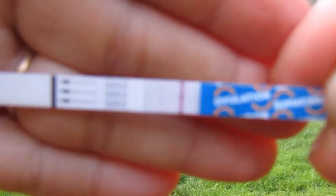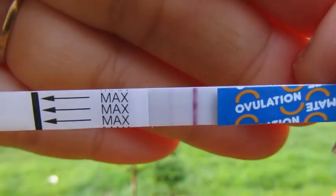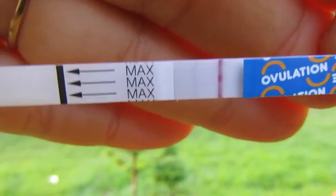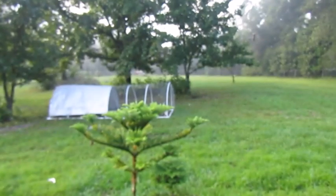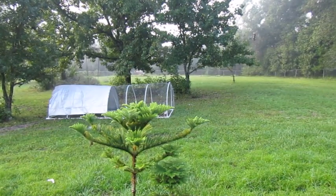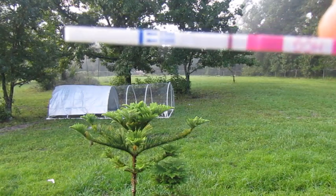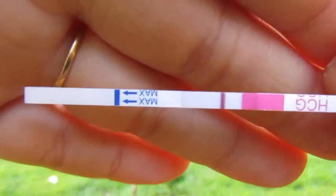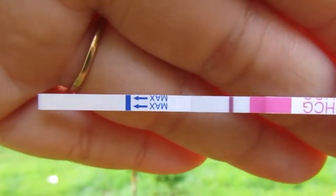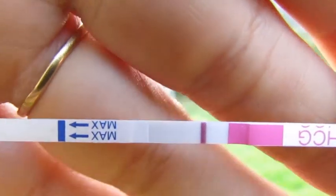For sure the ovulation test is negative. The line on the right is darker and the line on the left is very light. So that is not detecting any HCG. Although ovulation tests aren't meant to detect HCG, they say that sometimes the test can't tell the difference between HCG or LH hormone. So that's why sometimes people get a positive on the ovulation test.